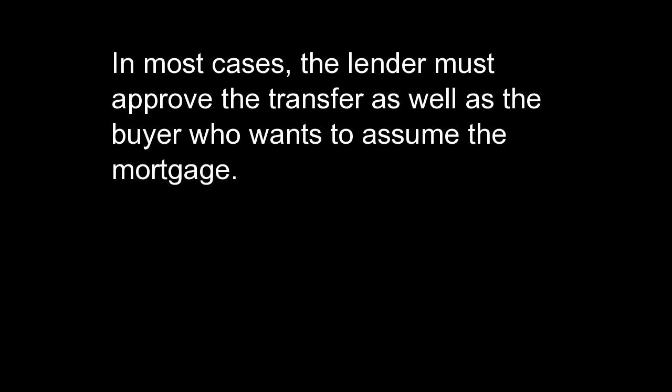Assumable mortgages. An assumable mortgage allows a home buyer to take over the seller's existing mortgage along with the property. The terms of the original mortgage must stay the same. In most cases, the lender must approve the transfer as well as the buyer who wants to assume the mortgage. If approved, the buyer will take over the remaining mortgage payments to the lender. Lenders may charge the buyer a fee to assume the mortgage.